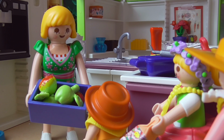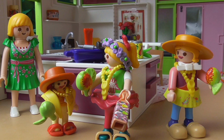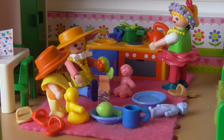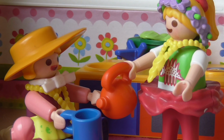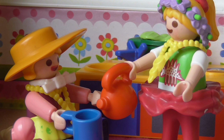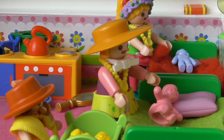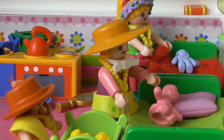But how about these lovely juicy apples? They're on sale at the moment. Okay. Thank you. Bye. I'll make us some tea. That would be lovely. Here you go, a cup of fruit tea. And now dollies have to go to bed. Yes, it's high time they were asleep.